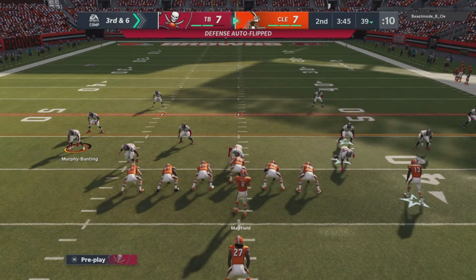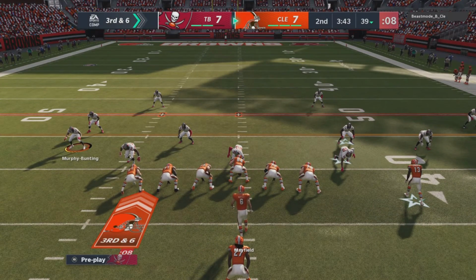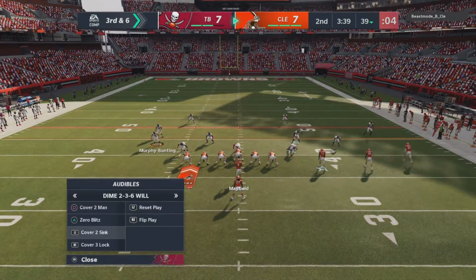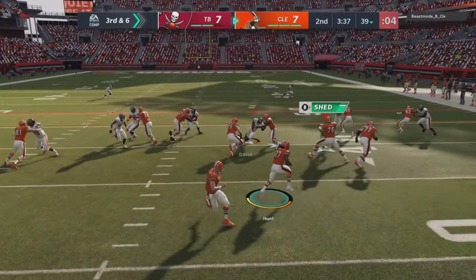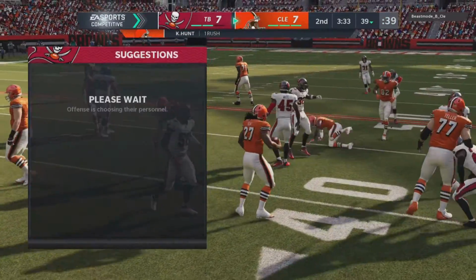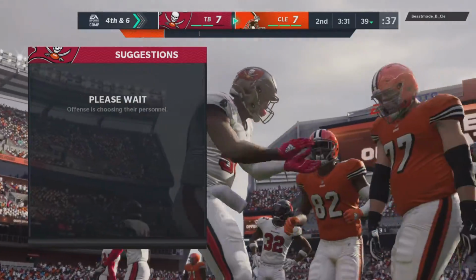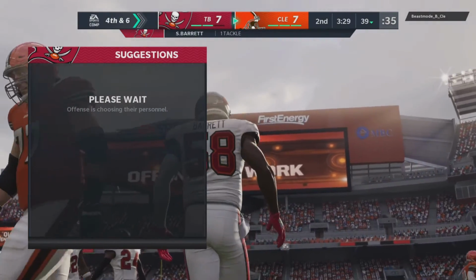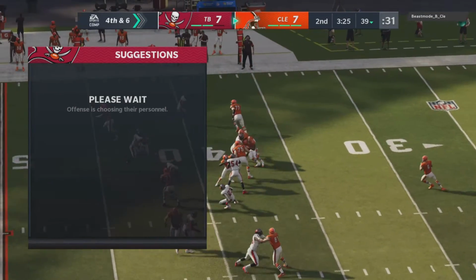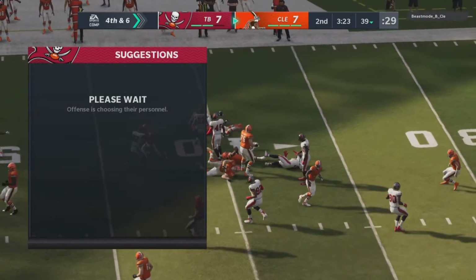And they insert their dime package, 6 DBs here on 3rd and 6. Expecting pass all the way. A first carry now for Kareem Hunt. And he won't be close to a first down as he runs into a wall right around the line of scrimmage. No gain on the play there. A nice job defensively. And it likely forces a punt situation on 4th.